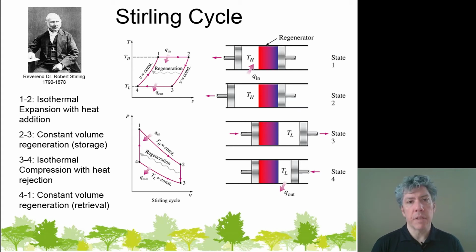And what happens during this process as the piston on the right moves inward is the waste heat is rejected to the atmosphere or the local environment or whatever the heat sink is, so that the temperature remains at TL. So that's the process from state 3 to state 4.